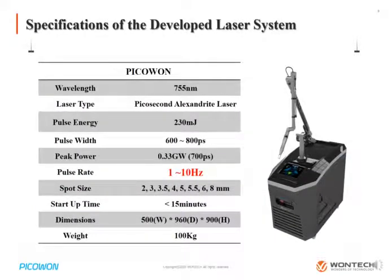You can see the specification of the developed picosecond Alexandrite laser system. We have achieved 10 Hz frequency recently. Sorry, too late. As you know, this laser system needs sufficient temperature in the laser cavity. So we needed to wait for startup time, and we need to wait for the temperature to come down before powering off the system.